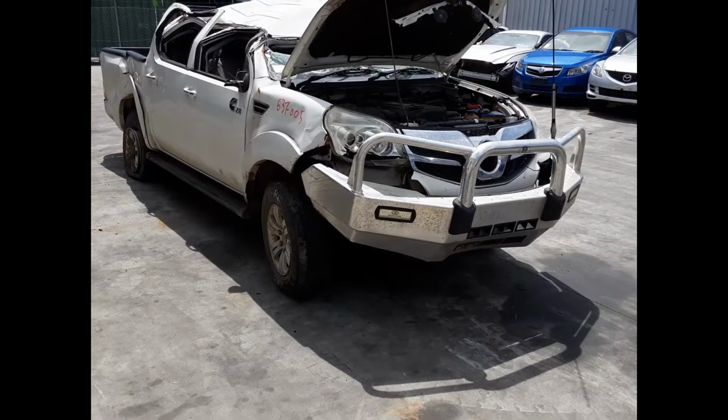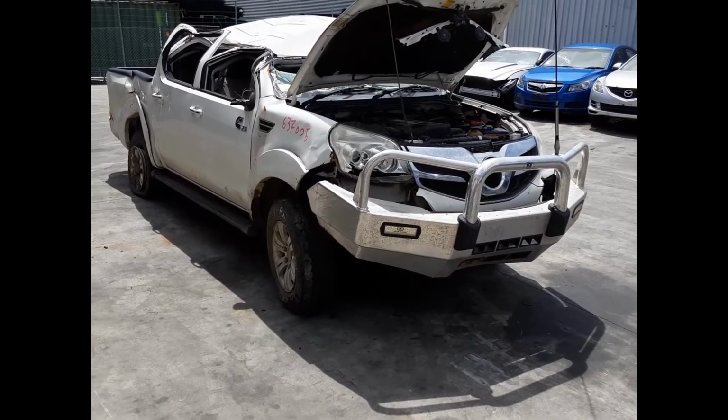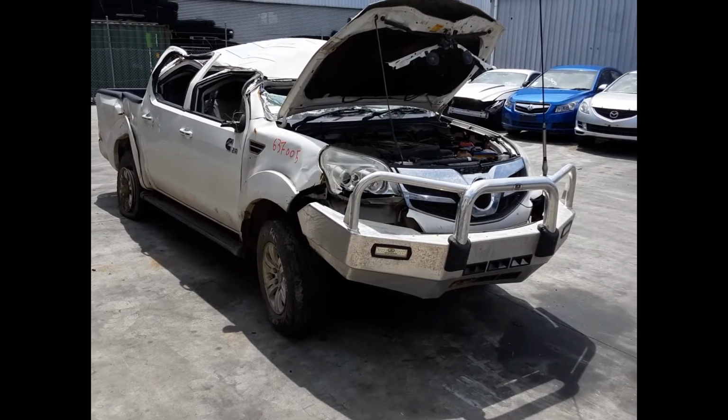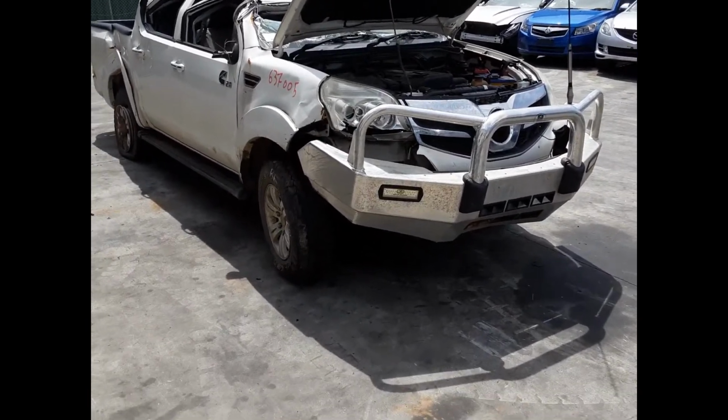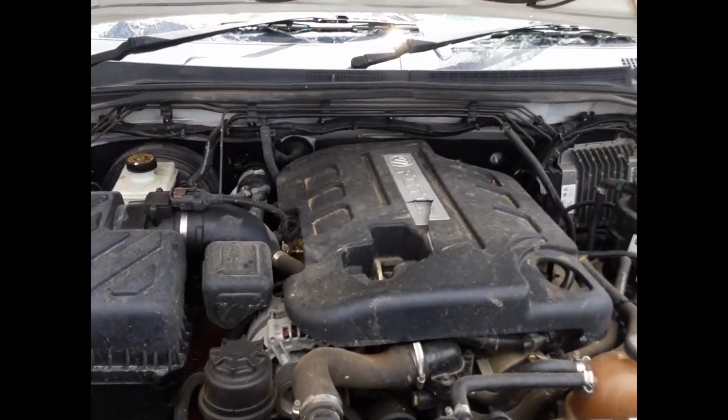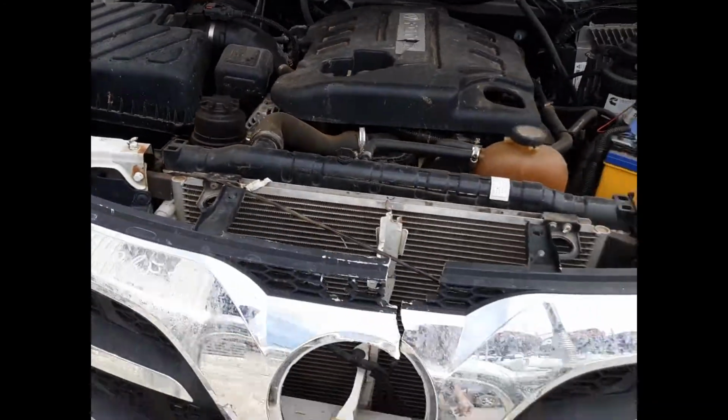2013 Foton Tunland dual cab ute, stock reference number 45248. This shape runs from the 10th month 2012 through to the 12th month 2020. There's a 2.8 litre 4-cylinder turbo diesel engine backed by a 5-speed manual 4-wheel drive transmission. 2.8 litre 4-cylinder turbo diesel engine.